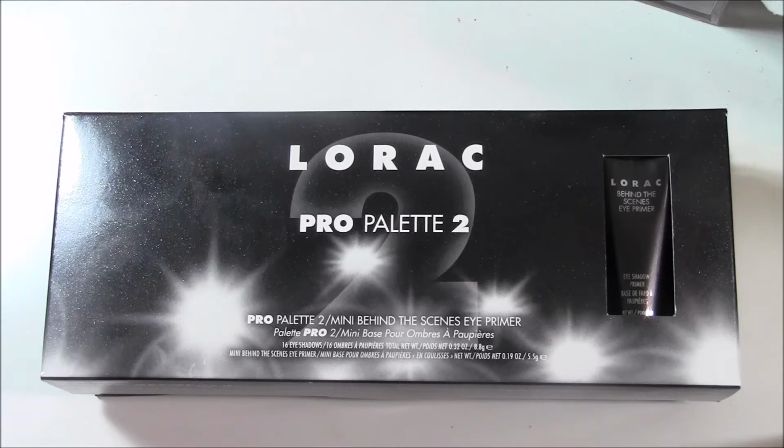So today I wanted to come on and share with you this amazing palette, and it is the LORAC Pro Palette 2. Now some people say LORAC, some people say LORAC. It just depends on your preference, I guess. I say LORAC, I say LORAC, just depends on how I'm pronouncing it.